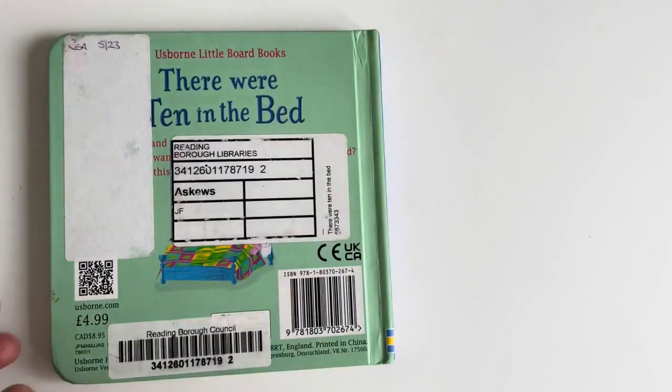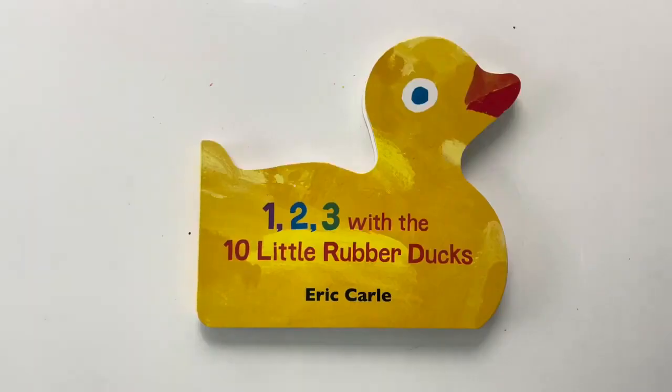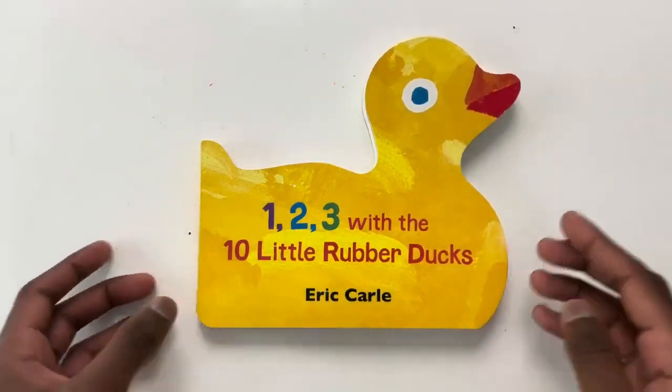The end. Today we are going to read 1, 2, 3 with 10 Little Rubber Ducks by Eric Carle. So this is probably your favorite author, Eric Carle. So stay tuned to the end and don't leave us anytime soon. Let's start reading.